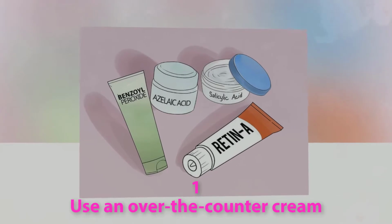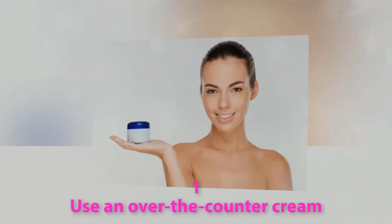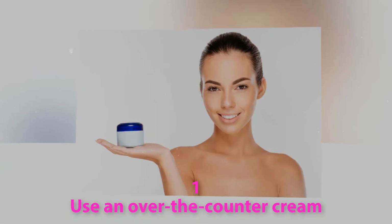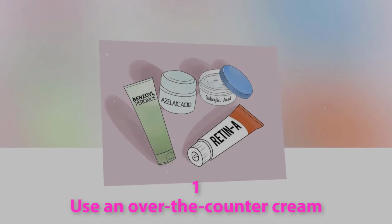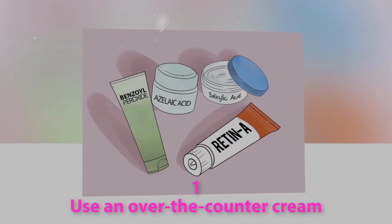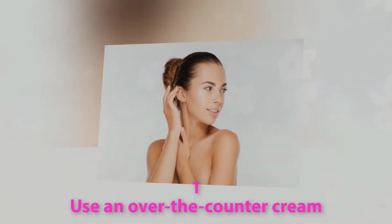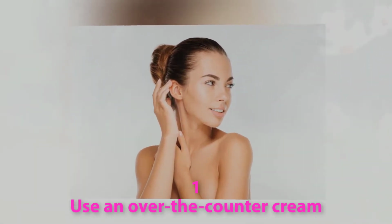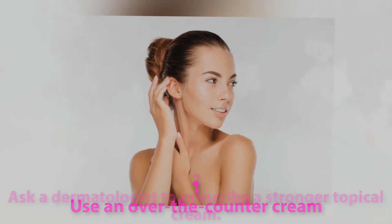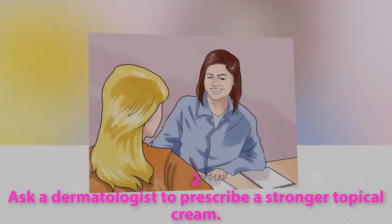Retin A. Retin A contains an acidic form of vitamin A, known as all-trans-retinoic acid, which operates like a chemical peel, exfoliating the skin and unblocking clogged pores. Azelaic acid. Azelaic acid minimizes the appearance of pimples by preventing the buildup of oil and reducing inflammation and bacterial growth. It is especially effective for people with darker skin tones. 2. Ask a dermatologist to prescribe a stronger topical cream.